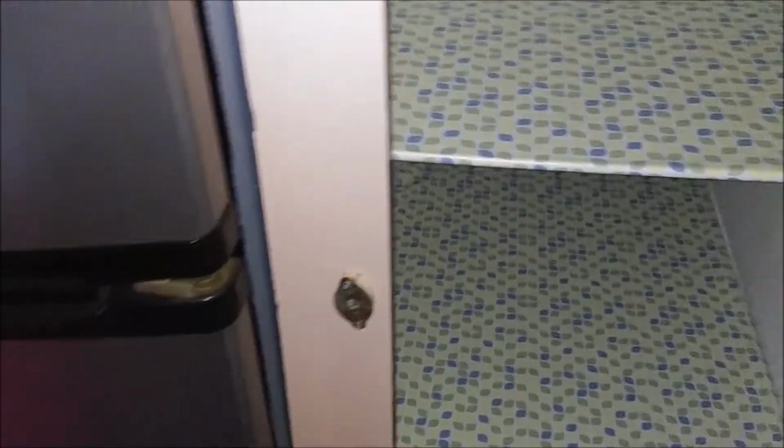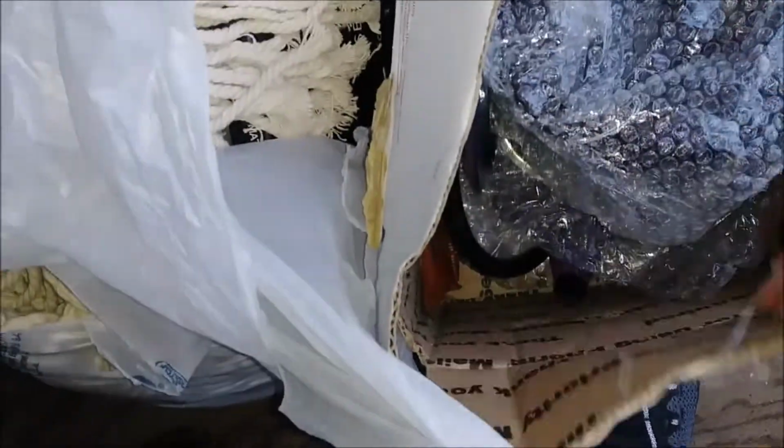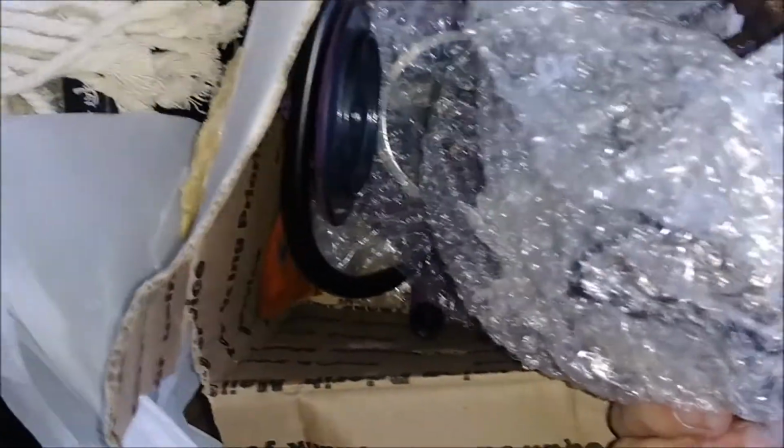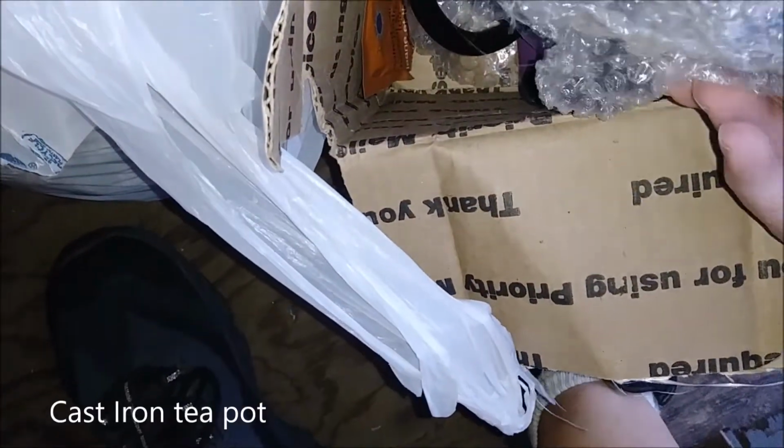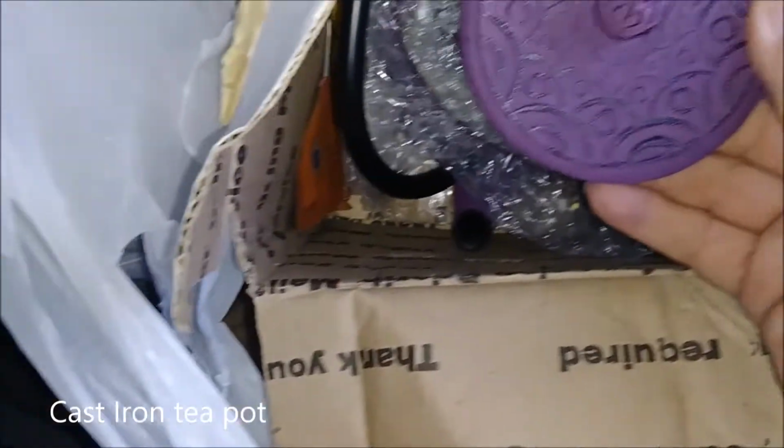I'm ready to move in. I brought a couple of other extra things down too. Where did I put them? Right here. So this was my little teapot that I bought last year. It's really super cute. It's on a little metal teapot stand, and I thought it would be really, really cute in the kitchen. So I went ahead and brought it down to store it down here.